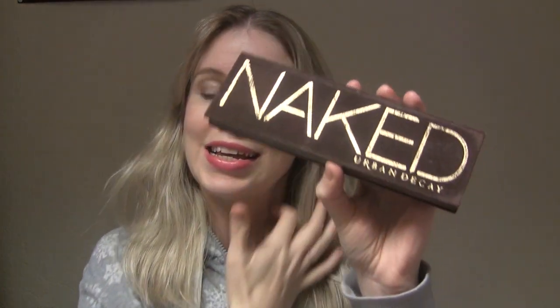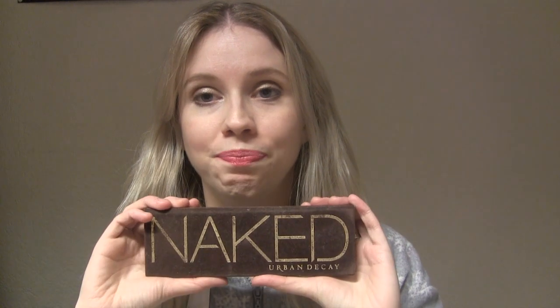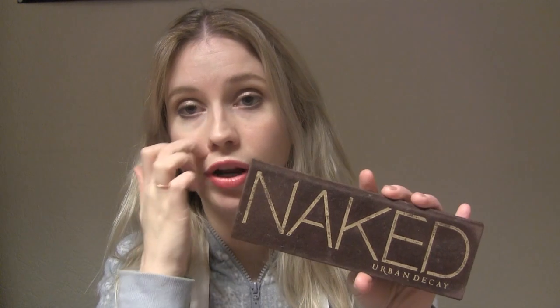Okay, so this is the Urban Decay Naked palette, which I've had for quite a few years. I think probably 6 years maybe? Gosh, yeah. I will not repurchase because Urban Decay is, as far as I know, not cruelty free. So yeah, I will not get rid of it because it's just kind of like a collector's item.